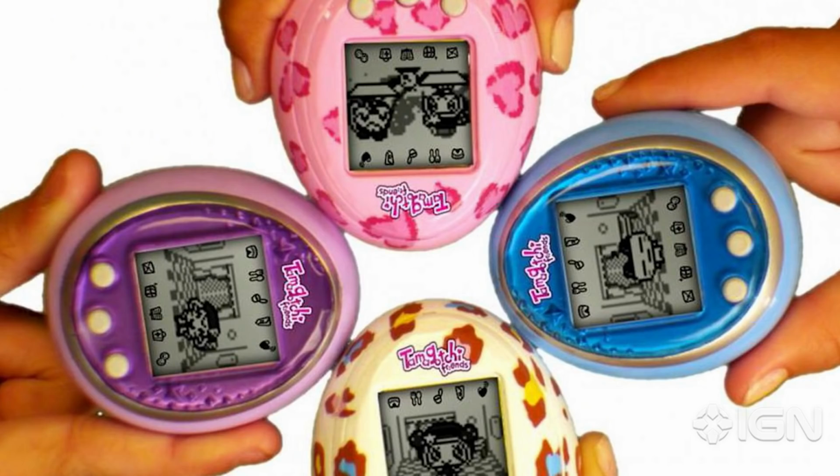Now tell me, do you remember the Macarena? Do you remember Tamagotchi? Do you remember Frosted Tips? If the answer is yes, and you remember them fondly, then you probably grew up in the 90s, which is fortuitous, because we're here today to talk about the biggest console.